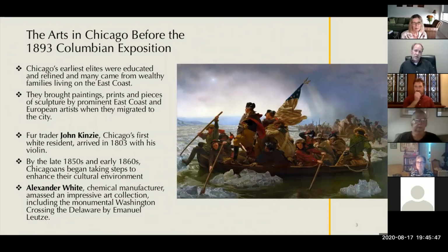That painting was in Chicago. It was displayed in Chicago. It was sold along with the rest of Alexander White's collection before the Chicago fire. So thankfully, all of this art was saved by being sent away from Chicago.